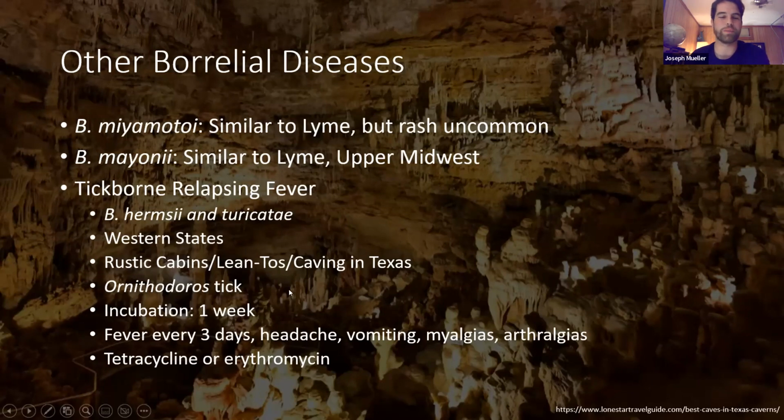This is transmitted by the soft tick and has an incubation period of about 1 week. Fever is every 3 days, giving it that relapsing name. Headache, vomiting, myalgias, arthralgias, treated with tetracycline, erythromycin.